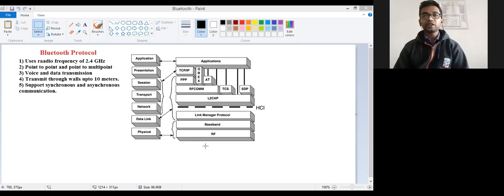Second is that point to point and point to multi-point communication is there. Point to point means what? Two devices can communicate with each other only, but line of sight is not required. And point to multi-point means what? One transmitter device can broadcast the message and send it to other devices. Generally about 7 to 8 devices can be connected to Bluetooth directly. So broadcast type of messages can be there here.